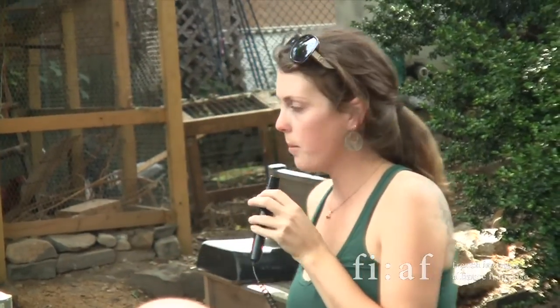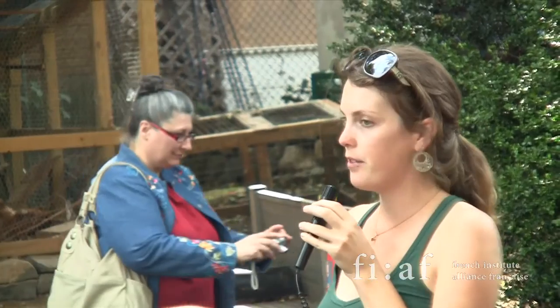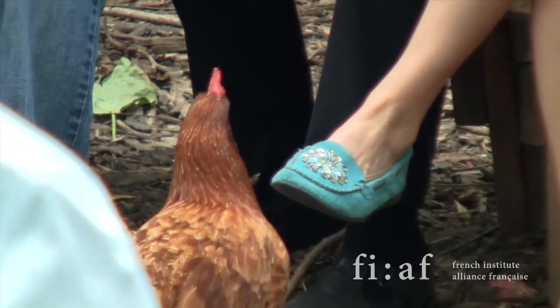We started this coop. We built it. It's built for about 50 hens, which is what we have currently. Oh, that chicken's gonna love those shoes.